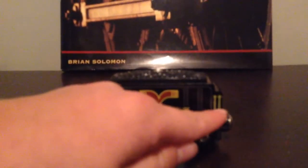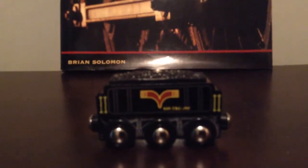On the tender, you have the three wheels. You have a nice coal load. You also have a magnet there for picking this up. I don't know why you would want to pick this up, but I guess some people want to. You got the nice two grab rails here to get to the top of the tender. You have some nice spring tension detail down here. And then over here, rivet detail, the nice little V symbol. And then the same specifications as on the locomotive, 849-TRU, which I'm guessing stands for Toys R Us, and then -395.